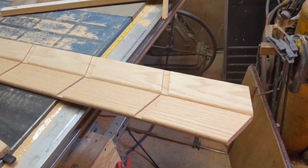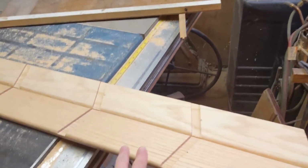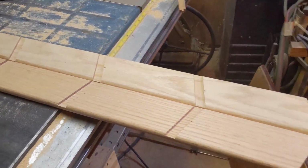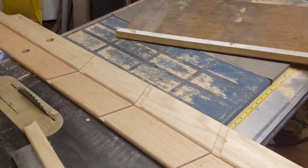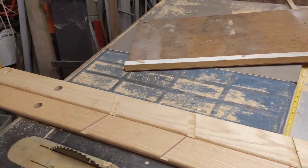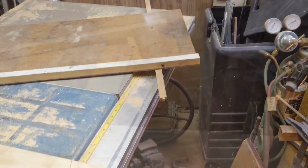Having spent a couple hours recreating this piece so that it actually matches the other piece, we're now ready to resume our regularly scheduled programming. First thing I want to do is get this assembled.